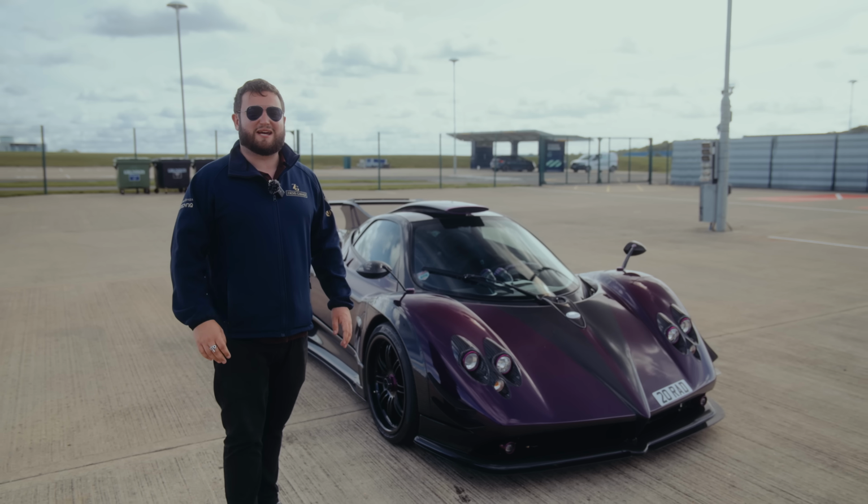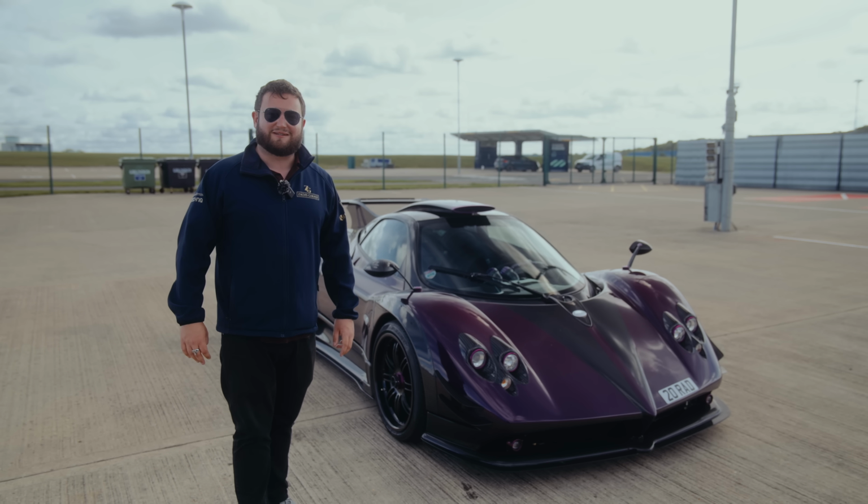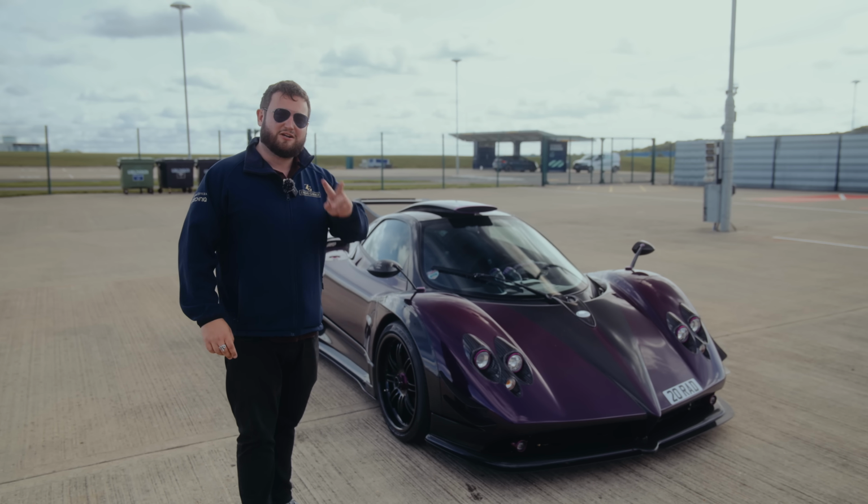Take a little look around it, and then we're going to have a poke and prod around the car park because there's some other bits, including two more Zondas.